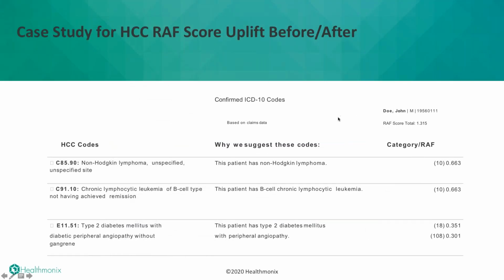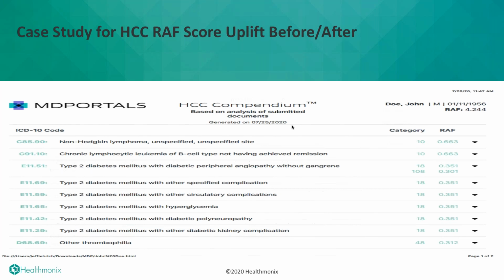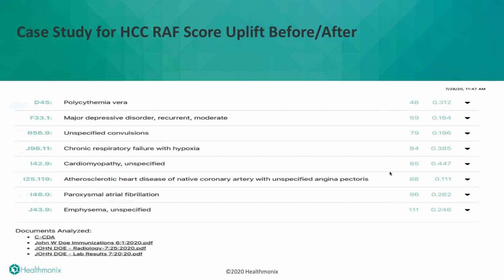There's a second case, also called Jane Doe, where the patient had a score of 1.3, which is more or less around what a lot of these cases have. He had non-Hodgkin lymphoma and type 2 diabetes. When they turned in their request for this patient, the RAF score went up from 1.3 to 4.24, which is rather extraordinary, but there were all kinds of other complications picked up from other clinical records, lab tests, and pharmaceutical records that we were able to track and capture. And you can see here that the documents that were analyzed are listed at the bottom.